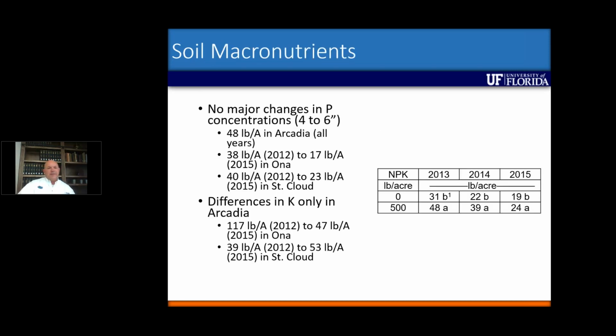Soil macronutrients, no major changes in phosphorus concentrations when they're sampled at 4 to 6 inches. We did not sample any deeper than that. And this is after fertilization. Remember, these samples were pulled in the fall of every year. So in Arcadia, they've held steady around 48 pounds per acre in all years. In Ona, phosphorus concentration has declined over time, 38 pounds to 17 pounds, probably more due to water movement in the soil profile than anything. And then at the St. Cloud location, we're also decreasing phosphorus even across the board.